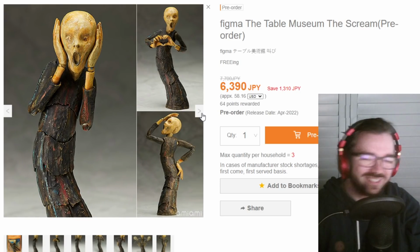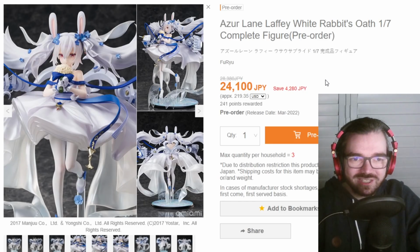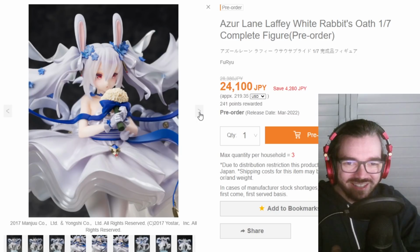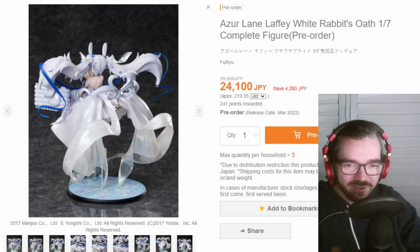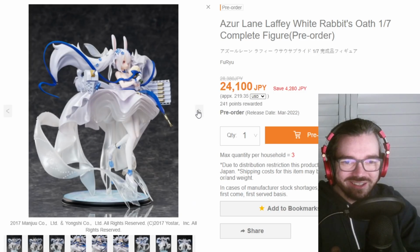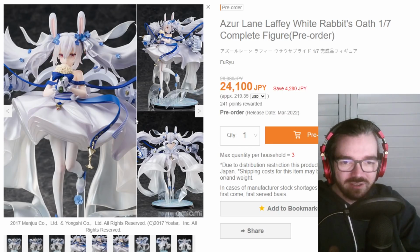That's funny. FuRyu love doing wedding figures, so I think it's very fitting that they do the Azur Lane wedding figures, which are actually like canon or whatever. I really like this figure. A very cute detail is the heart made by her hair around the back. I think it's really elegant, and I've always been a big fan of the Azur Lane art style, so naturally I'm going to like this, but I think they have just done a good job with it.